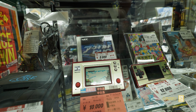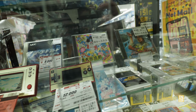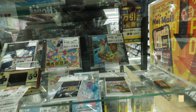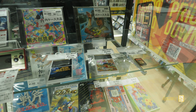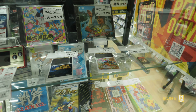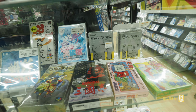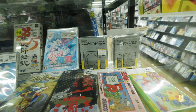And then we have the PC Engine expansion in the back there for $50, I believe. And then we have Jackie Chan for the PC Engine. And then we have, what's that, Star Soldier there. But a lot of interesting little titles. But check this out in the back there. We have a cleaning kit for the disc system, for the Super Famicom disc system.